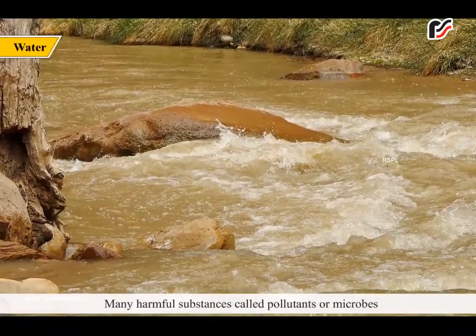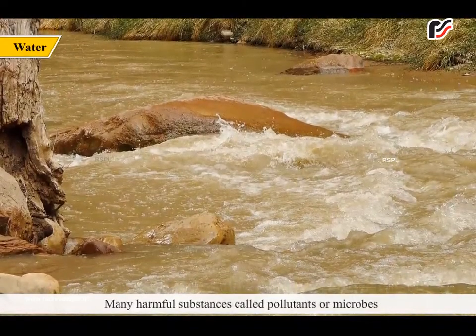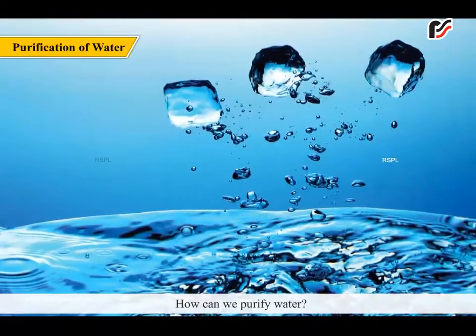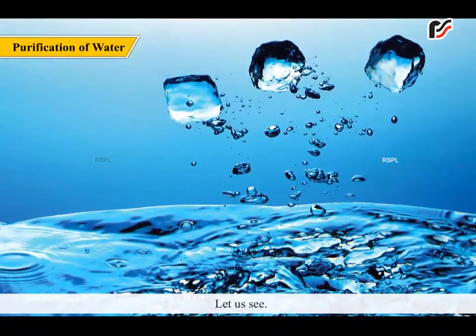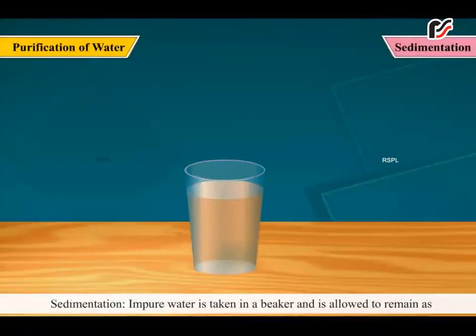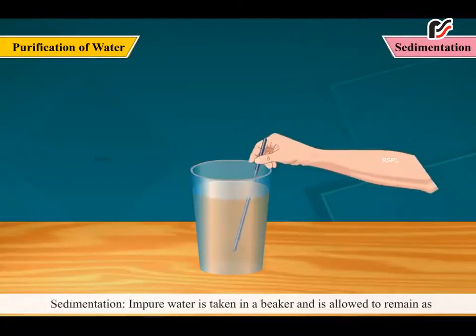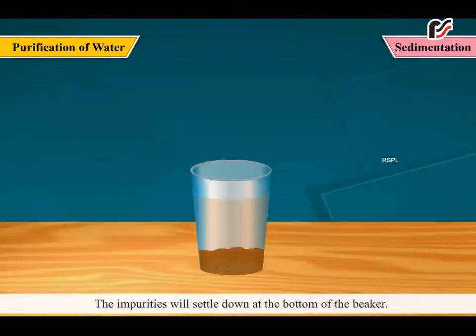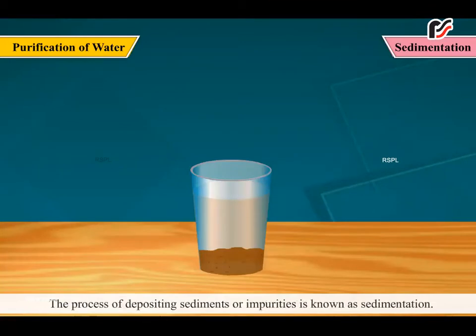Many harmful substances called pollutants or microbes pollute the water and make it unfit for drinking. How can we purify water? Let us see. Water can be purified by the following methods. Sedimentation. Impure water is taken in a beaker and is allowed to remain as it is for some time without disturbing. The impurities will settle down at the bottom of the beaker. The process of depositing sediments or impurities is known as sedimentation.